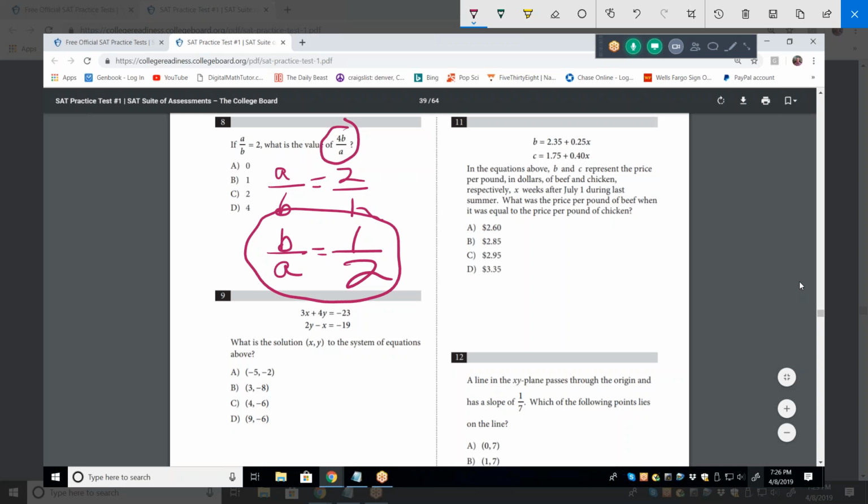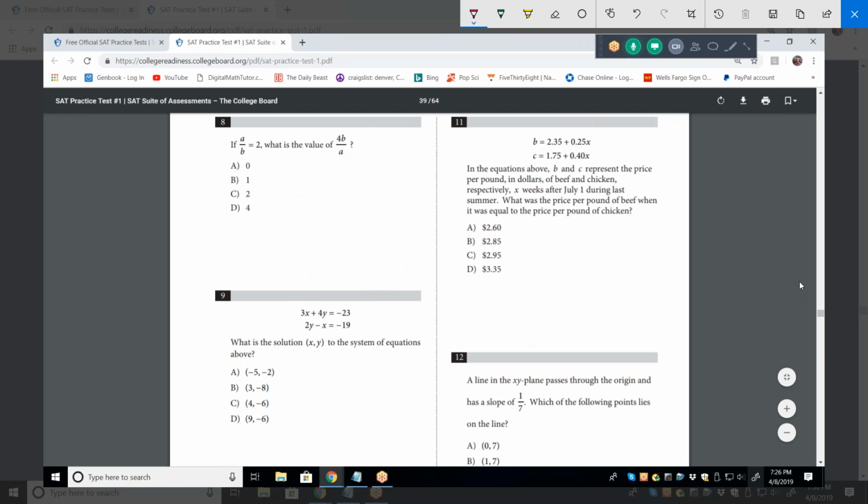In other words, this is 4 times bigger than that. So multiply both sides by 4. There's our 4b over a. There's our 4 over 2. And we've solved it that way also. So there's multiple ways to solve this problem. Okay.